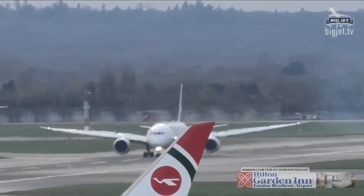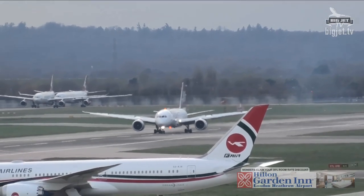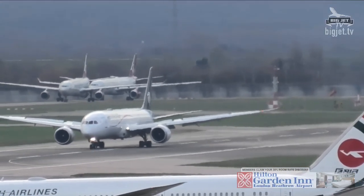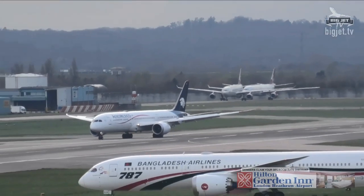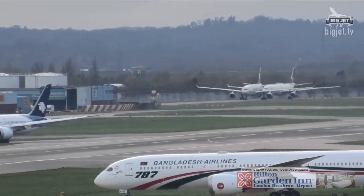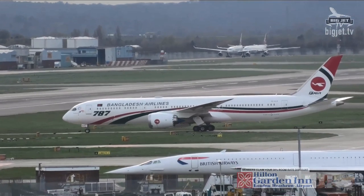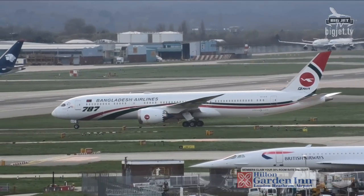See how aero braked that. Ah, it's Aero Mexico, right. Bierman is going to cross the active for the Emirates 380 comes out.